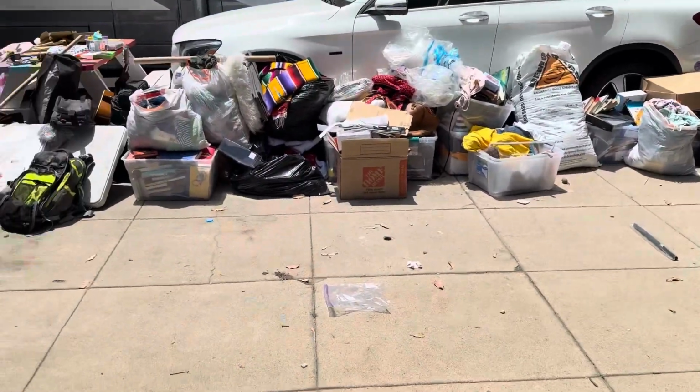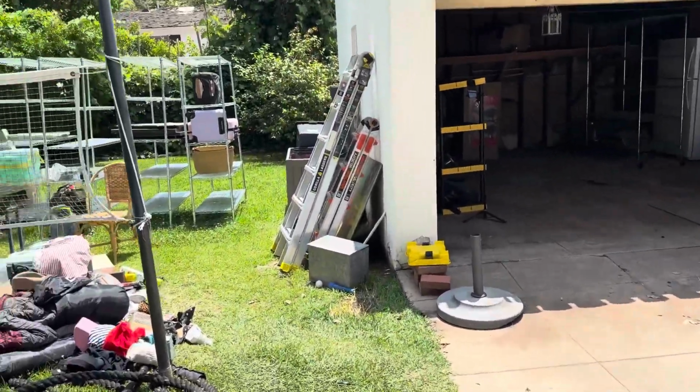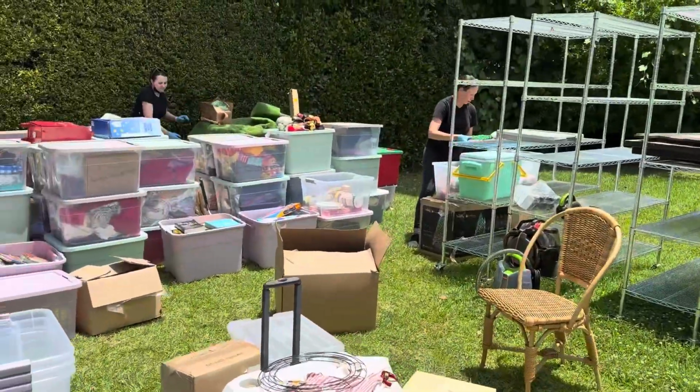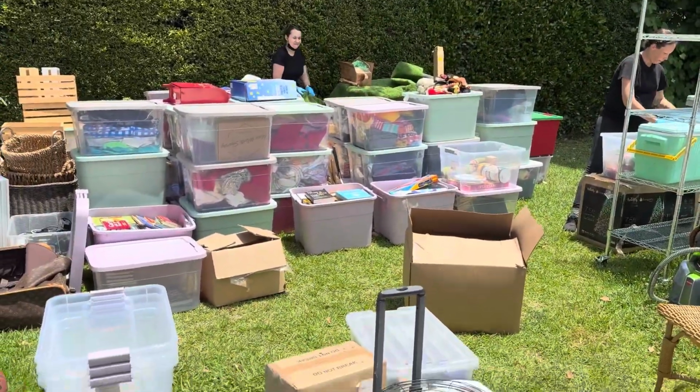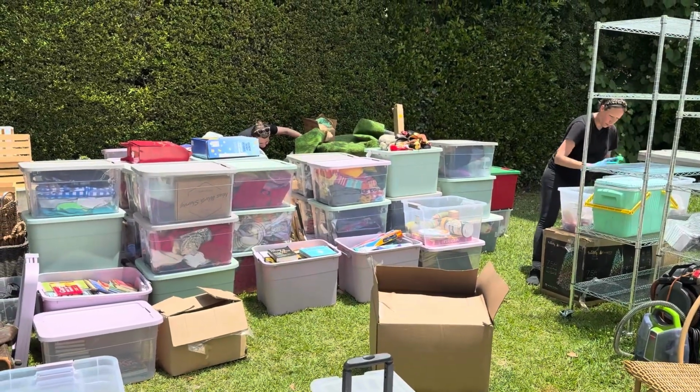12:49, almost 1 p.m. We've gone through everything we could go through. Now, all that's left to do is everything that has to go to the storage unit needs to be put into the remaining bins. We're gonna see how quickly we can get that done.